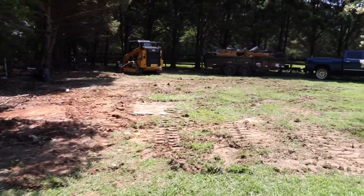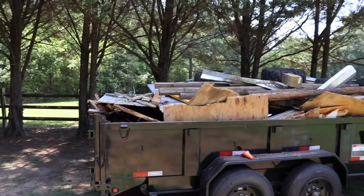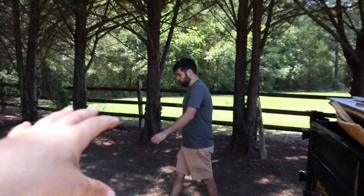That's a big difference right there. The whole thing is down. Gotta move a lot more dirt in here, so we're just gonna leave it the way it is. The trailer is slam down, loaded. Old Skidder did really good. And the operator, appreciate it.